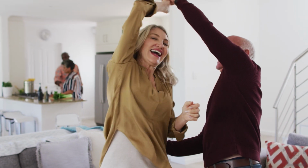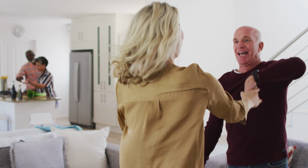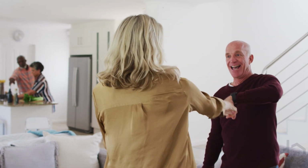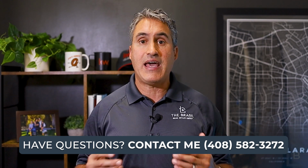There's quite a bit of controversy surrounding Prop 19. Like many laws that affect taxes, there's a likelihood that the rules may change in the future. One thing is for sure, as of right now, Prop 19 has made it easier for Bay Area homeowners 55 and older to move.